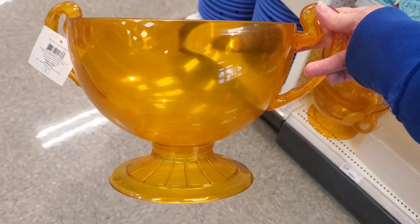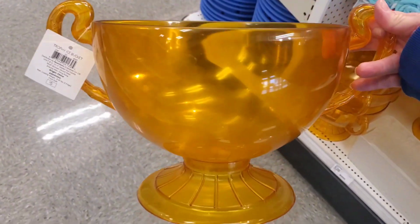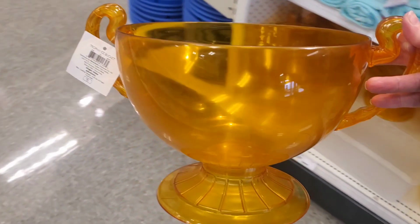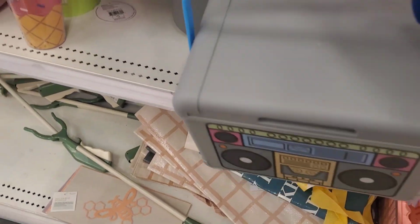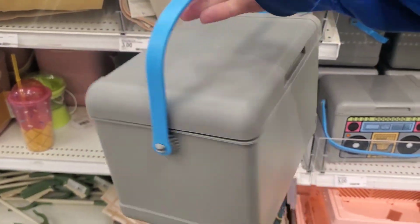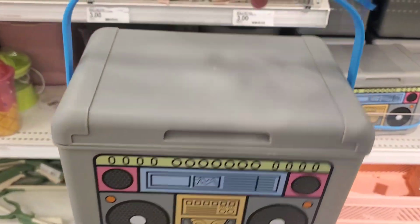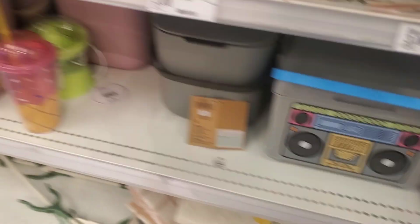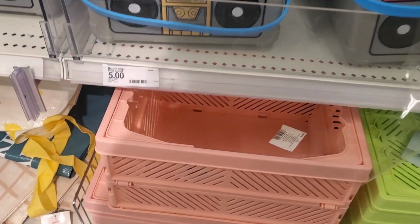And how about this trophy ice bucket? It's heavy. It's $5. I think it's really well made. And I think that would be so cute to put some drinks in there for a backyard barbecue and use basically anytime, or if you're having a three-legged race. Here's a cute little bucket. It's for compost, with a little boombox on the front, kind of retro looking. I think you can use it for other things as well.